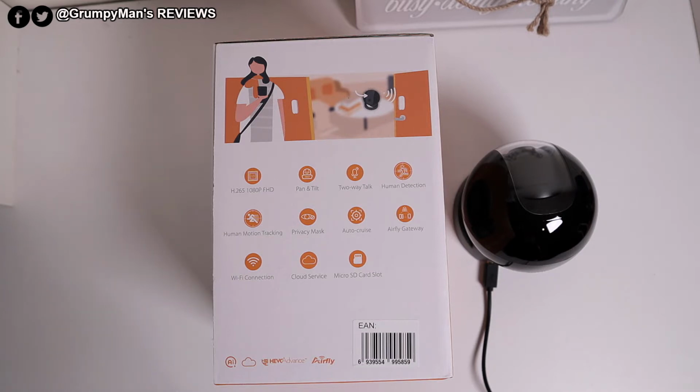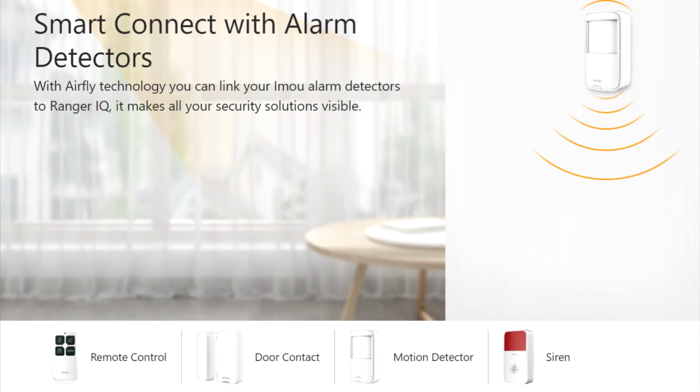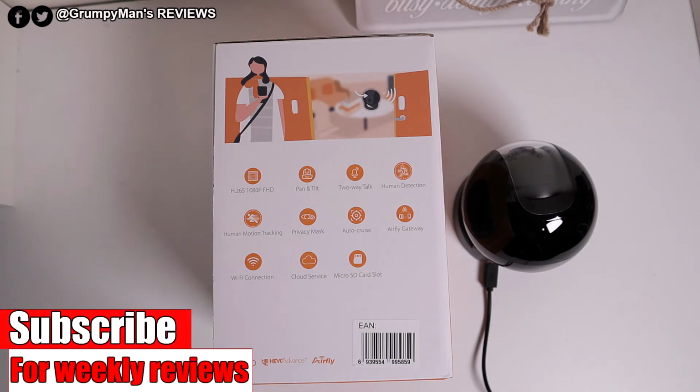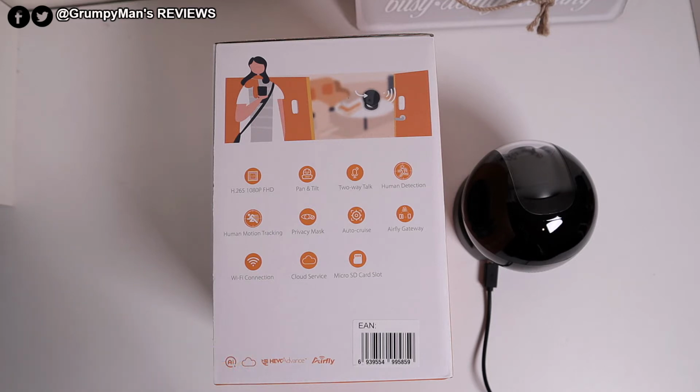The AirFly gateway, how that works is if you've got other motion detectors, you could link them to this camera. This camera will be the main hub, so for any movement with them, you will get a notification on your phone via this camera's app. That's another good feature. And of course, it's got the Wi-Fi connection. Do remember, it only works on 2.4 gigahertz, or this does have an Ethernet port. Cloud storage, you get 7 days free for the first user, and then after that you will have to pay. Micro SD card, it supports up to a 256 GB micro SD card.